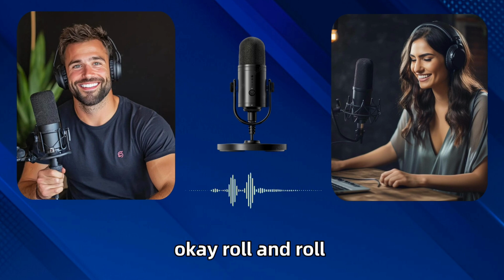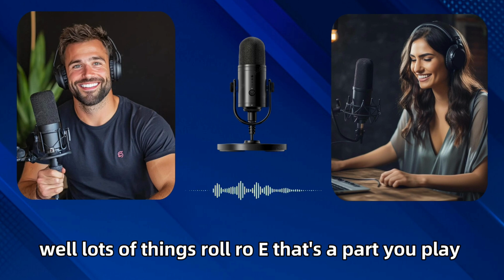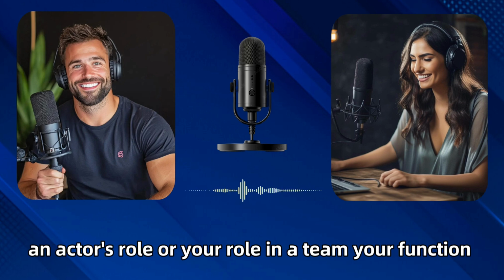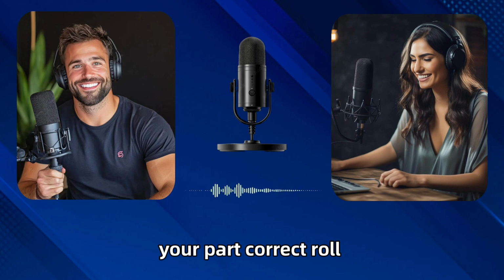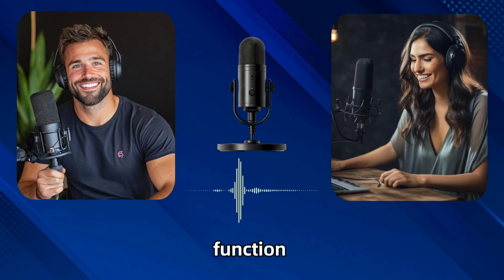Okay. Role and roll. Acting versus, well, lots of things. Role, R-O-L-E. That's a part you play. An actor's role or your role in a team, your function. Like she played the role of the detective. Your part. Correct. Role, function, part.